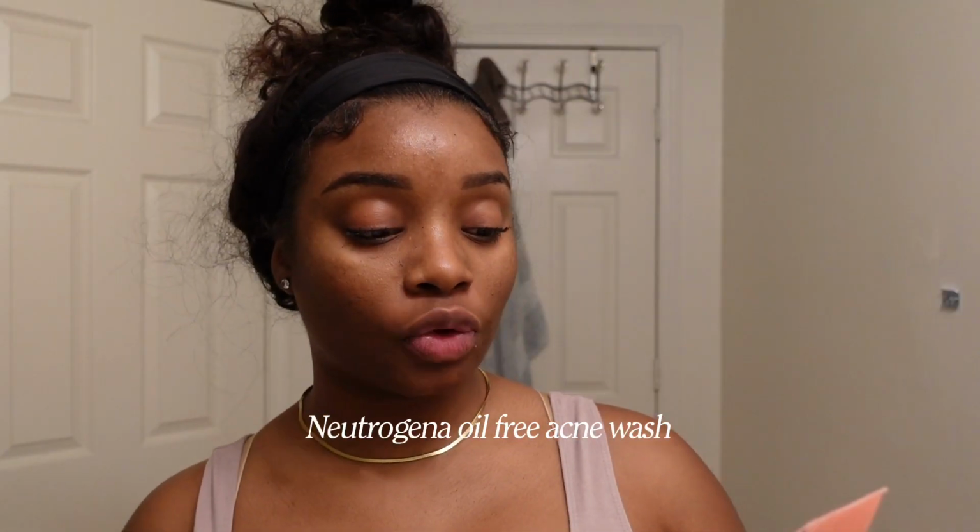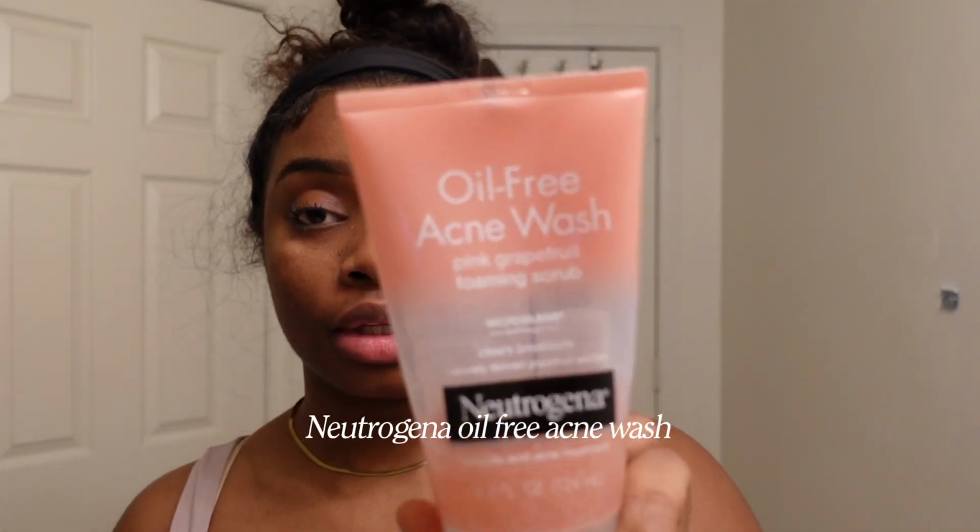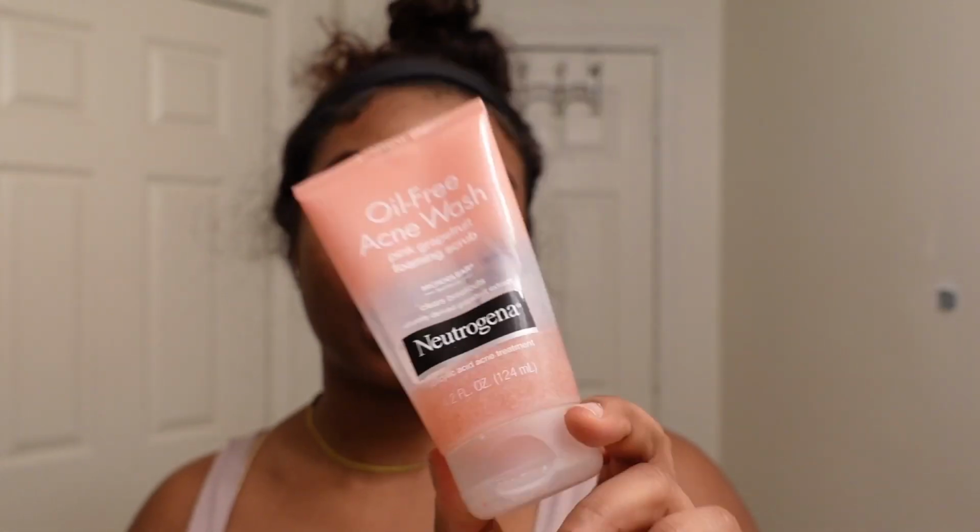Next is face wash. I like to do a gentle exfoliation with my oil-free acne wash, pink grapefruit foaming scrub. This allows me to exfoliate my face and feel refreshed. If it doesn't work for you, that's okay, but this is what works for me right now. Keep in mind, our skin changes all the time. I used to use so many different face washes.